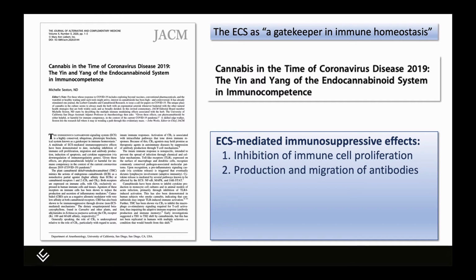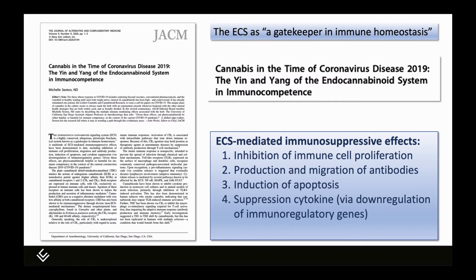Second is the production and the migration of antibodies. Third is the induction of apoptosis. Apoptosis is programmed cell death. We want cells that have been infected by a pathogen to die. And so the endocannabinoid system can induce that process. And fourth, it can suppress cytokines.